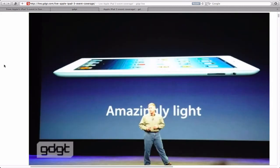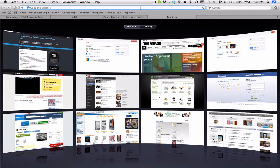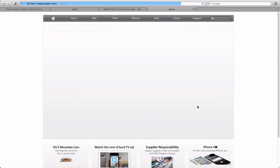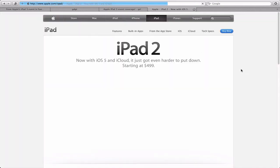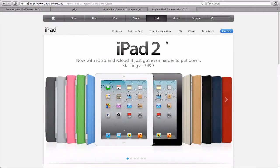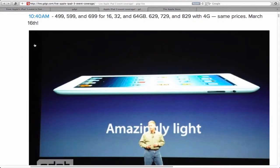So it's officially on the store. The Apple Store is up. Oh, it is. Okay. Amazingly light. Let's take a look at the Apple Store real quick and see what they've posted. A billion thanks, iPad. So which storage size will you be getting, since there is no 128 gigabytes? Oh, there's not. Oh, never mind. It's not backed up. I thought it was. I'm gonna stick with 64.